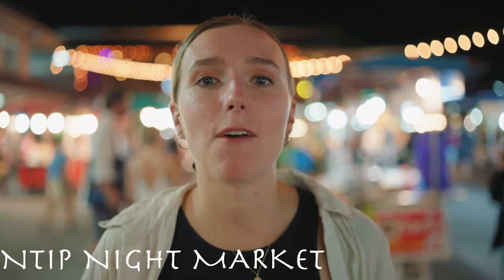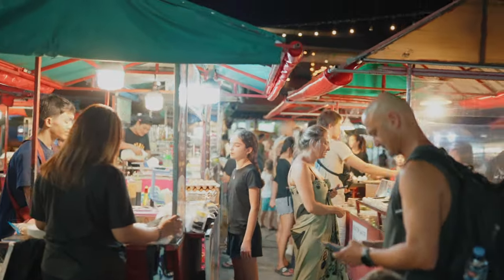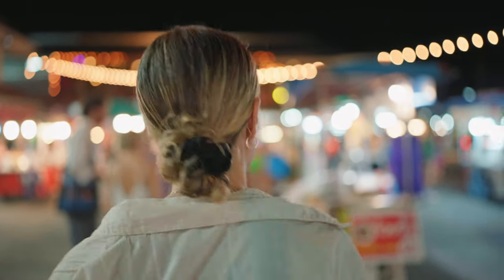So we are now at Pantip Night Market. It's the first time we've been to a night market and it's here in Koh Phangan. You don't really know what to expect. Fingers crossed there's vegan food because we're both starving after Muay Thai. Let's get going.